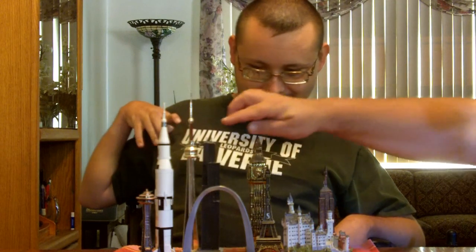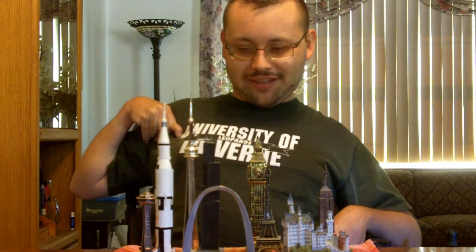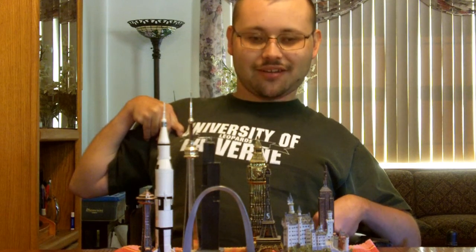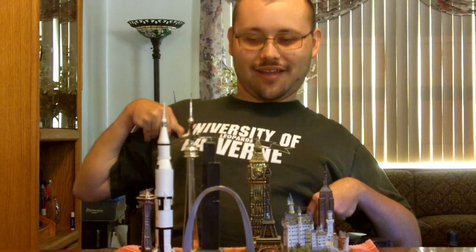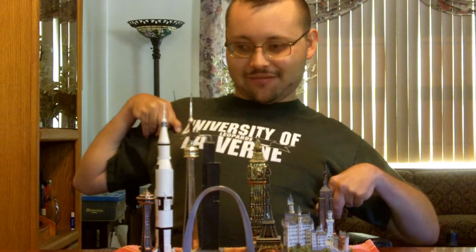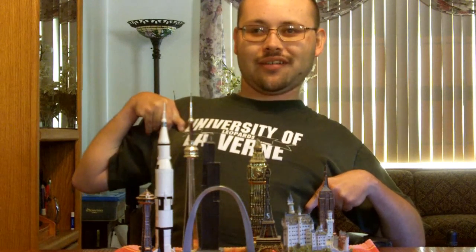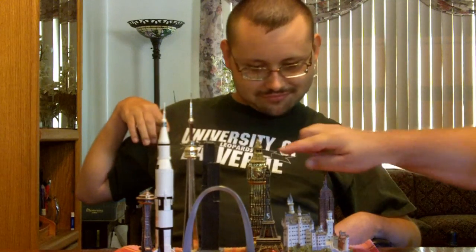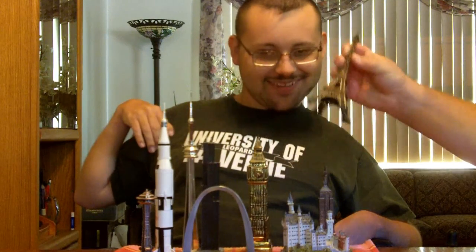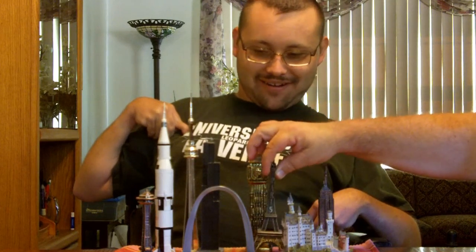What's this big black one right here? That is what is now known as the Willis Tower in Chicago. It used to be called more famously the Sears Tower, which you might know it better as. That one is 110 stories tall, and we did get to go to the top of that one. And that one's nice. Yeah, I think most people would know what this one is. That is the Eiffel Tower in Paris.